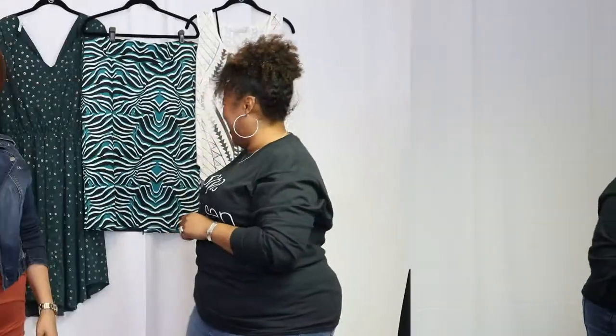Guys. All right. We are back with the fabulous Eloquy pencil skirt. Yes. And there are a couple of options that we're going to try.